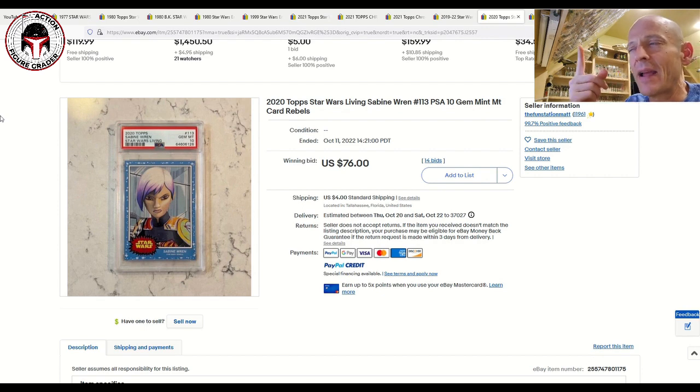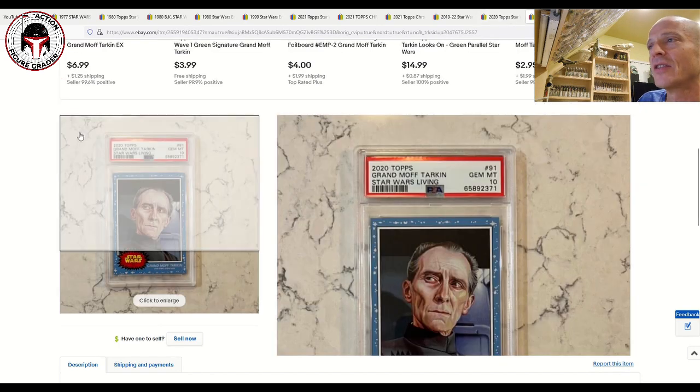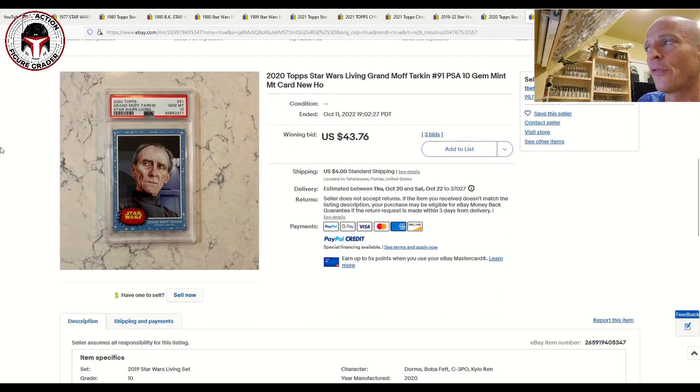I've got Cad Bane, the Mandalorian. I've got Ahsoka Tano from the Mandalorian, Rosario Dawson's version of Ahsoka Tano. And I've already forgotten the last. Oh, it was Bo-Katan from the Clone Wars. So I've got 4 of them, but this is on my short list. But now that they're 76 bucks, I can afford that a lot more than the $186 that this one was going for this summer. Here's another pretty good deal. Grand Moff Tarkin. That one sold for 43 bucks.